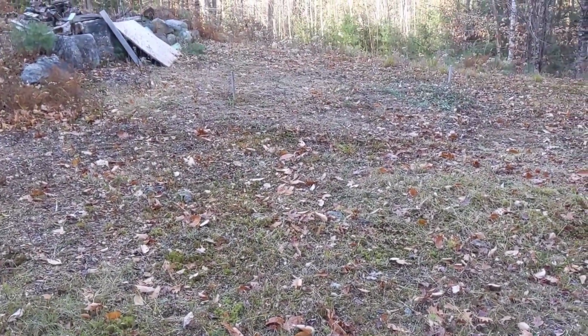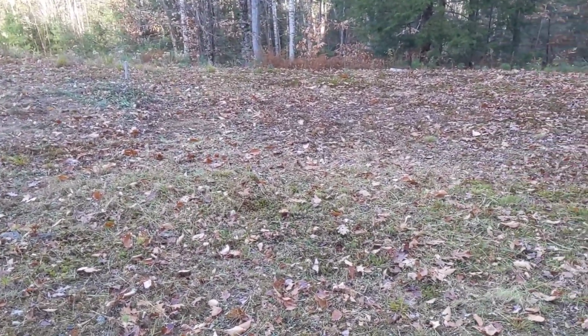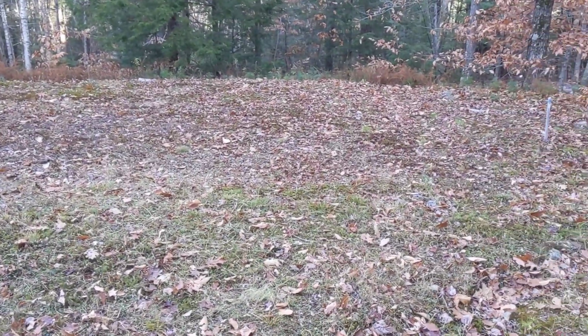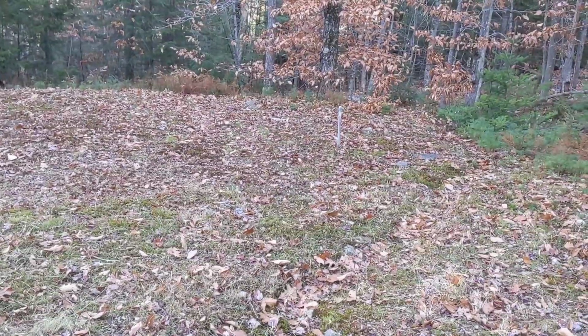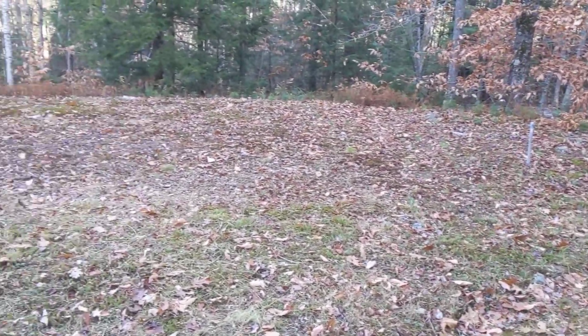This morning we cleaned up this area over the septic tank. Used the weed whacker, string trimmer, cut all the weeds down. If I have time, I'll rake these leaves off and over to the side.